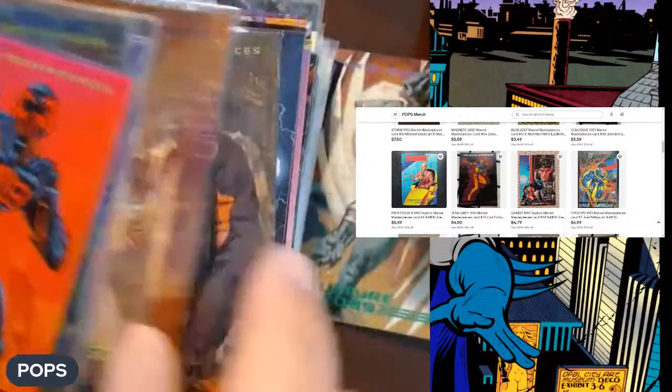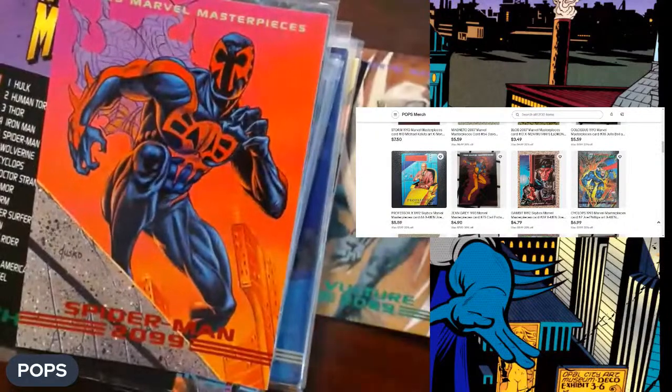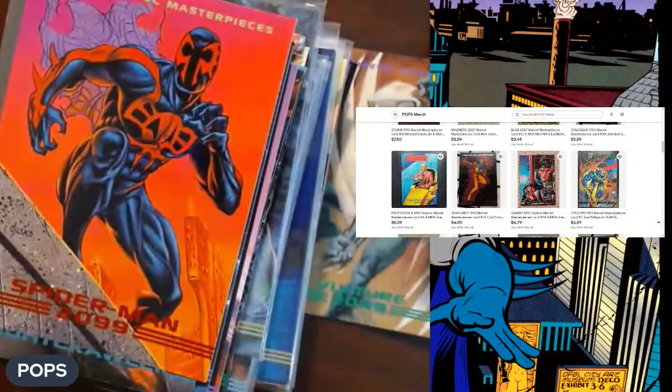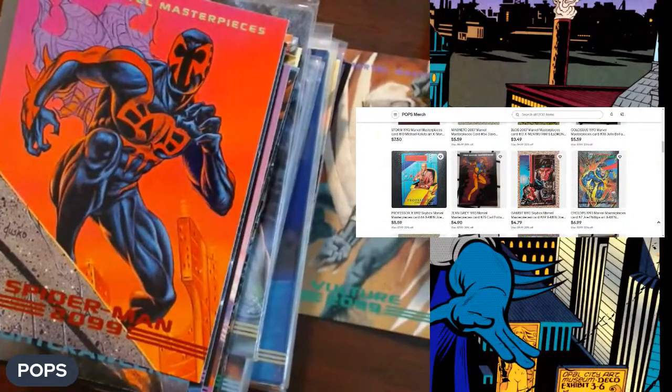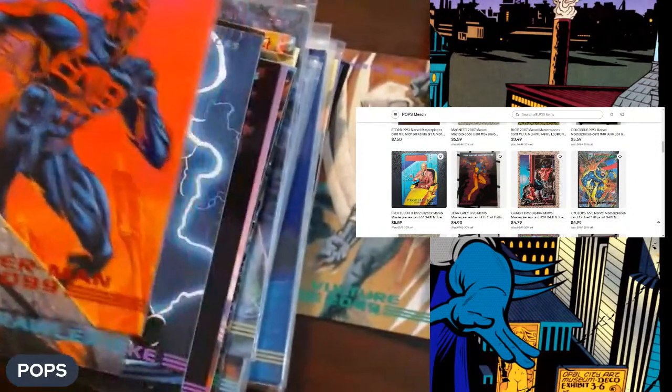Well, I put these insert cards back in here. I got to separate those back out. I'm going to get them mixed in. It's going to create confusion for me. So let me set those aside, and let me put this checklist in a sleeve, and let me put Spidey in a sleeve.